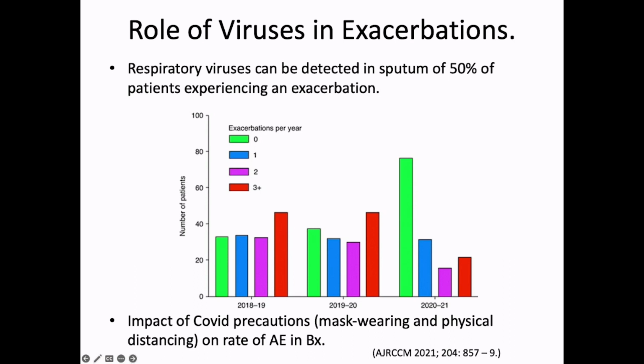And the figure itself demonstrates what's happened to the exacerbation rates in bronchiectasis during COVID, during which time people were wearing masks and undertaking physical distancing and thus reducing transmission of viral infections. And you can see the dramatic reduction in exacerbations, which would provide some evidence, perhaps, that viral infections are important in exacerbations.